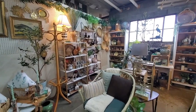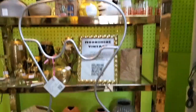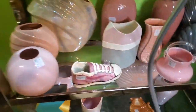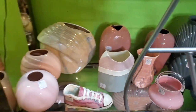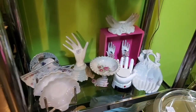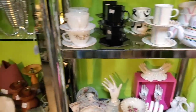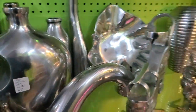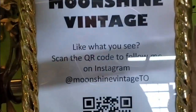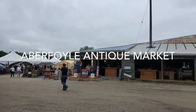Over here is another beautifully curated booth. It just feels like you're in somebody's home. Love this. Moonshine Vintage, I also followed them on Instagram. Each shelf was a different shade. This was a pink kind of shade area. Then there was a whole shelf with different arms. There was a shelf with all of the metallic stainless steel items. Definitely follow her on Instagram. Butt napkins, my lady.